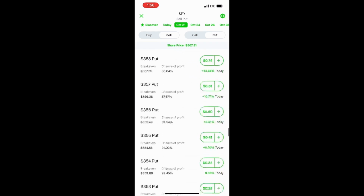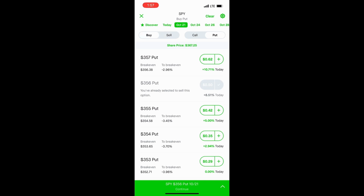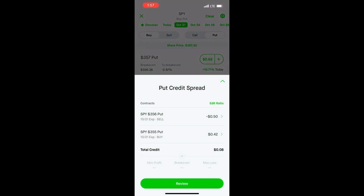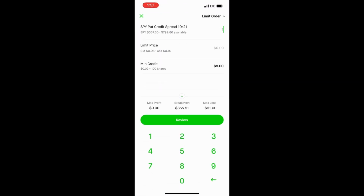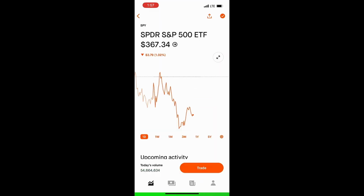The last trade that we made this week was on Wednesday. So the market again was moving down around 1%. We were able to go out till Friday. I'm trying to keep the trades a little bit further out in time. What I should have done is put on trades for next Friday as well, when we had such a big downward move of over 1%. But we only put this one trade on for Friday and we got the fill at $8.